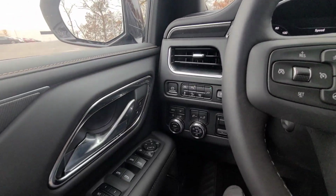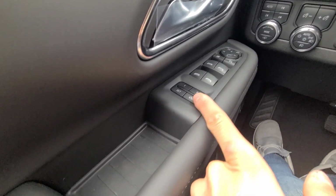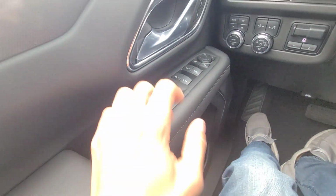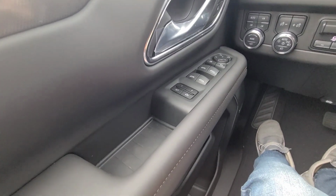Alright, and that was the air ride suspension. I would highly recommend that if you get an AT4 Yukon. And right here we do have our memory seat, so in order to set, press set and hold the corresponding number, and that will program your seat.